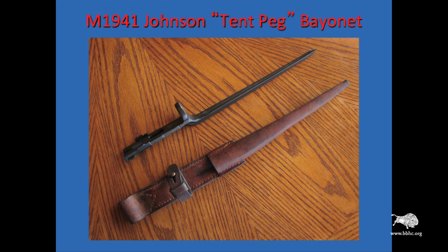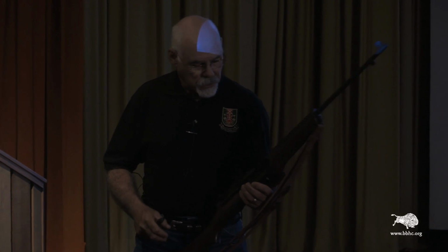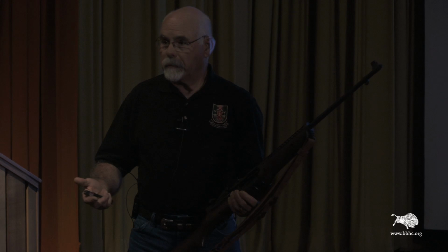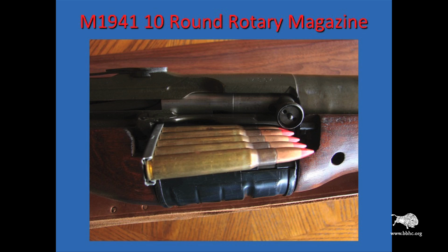One of the big things that was a tremendous advantage on this rifle, though, was the fact that it had a 10-round rotary magazine. The big problem with the M1 Garand, as we'll look at here in just a second, was that you loaded it with 8 rounds, and then until you fired the last round, you couldn't reload it. On this particular rifle, you could actually load rounds 5 at a time with a stripper clip, or 1 at a time through a side loading gate, even with the round in the chamber and the bolt closed.